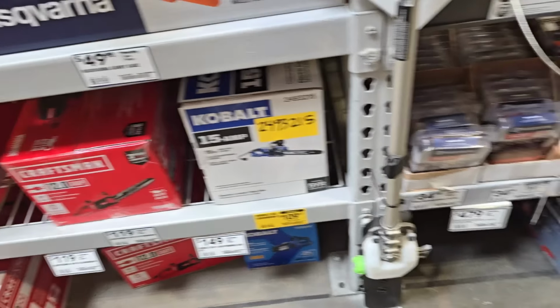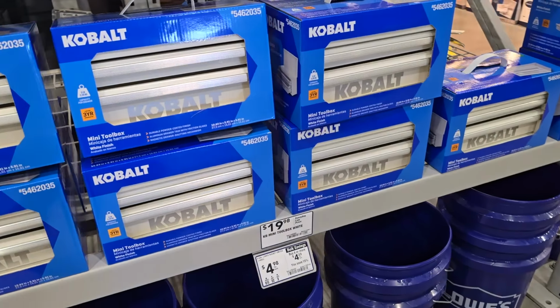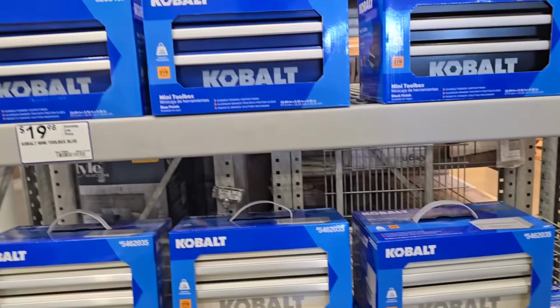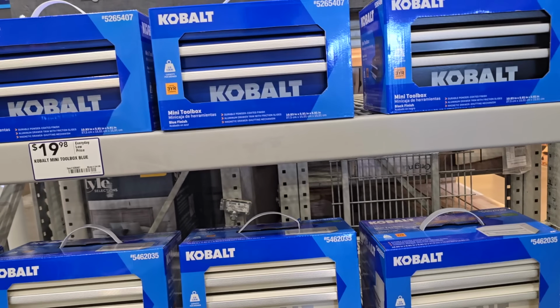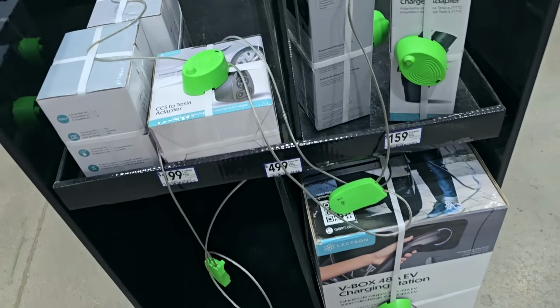It is corded, so. We got the Cobalt 40 volt 300 watt power inverter, $69. That's just the tag. And then they got these really nice boxes. You guys can sell or give them as gifts for under $20. That's pretty good. You put personal tools in, you know, for a child, your son or nephew, whatnot.